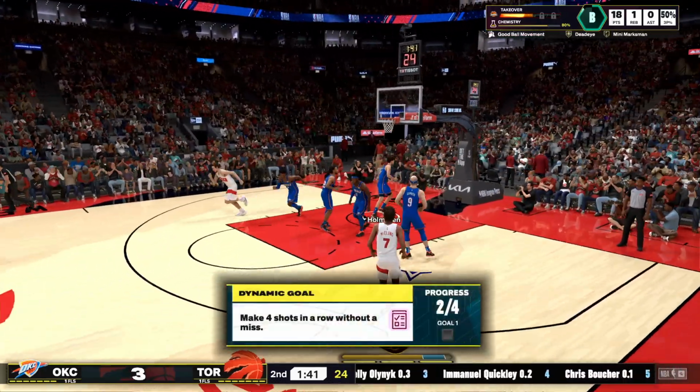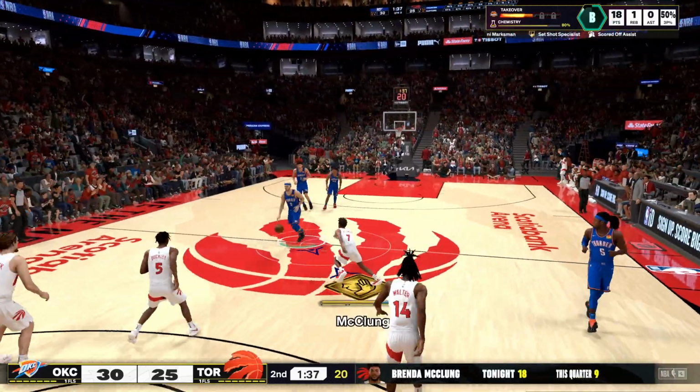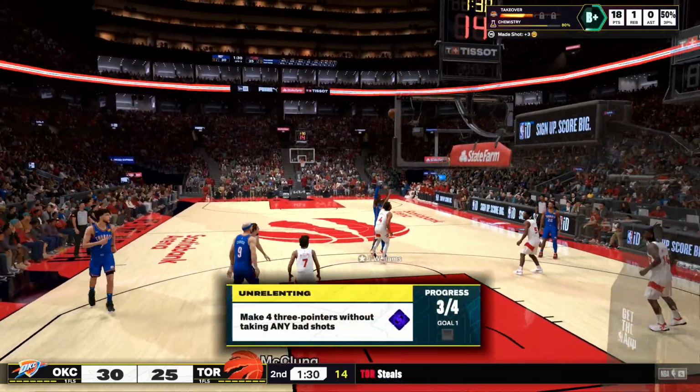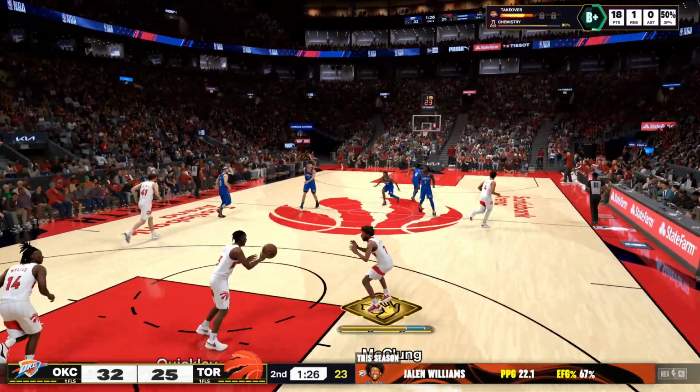Pass to McClung from outside the arc. Drains the triple. McClung's got 9 points now in the quarter. Just incredible. I mean, he's really making it rain out there, knocking them down one after another. Kind of like he's in his living room right now. He's found a comfort zone. Once he gets that, the defense knows they're in trouble.